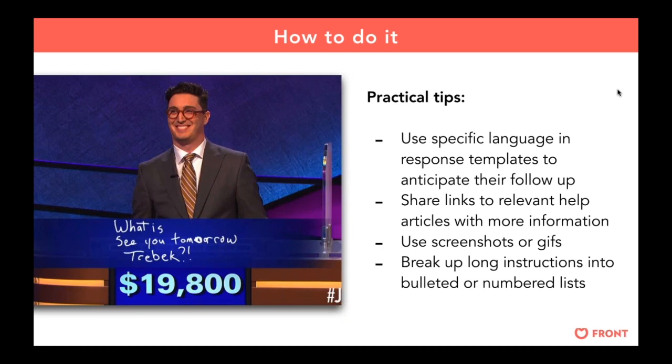Now, a great way to explain a complex topic quickly in a message, and one of my favorites, is using screenshots or GIFs, because images are powerful. That's why I use one in every tip of the week email I send. In addition to images, bulleted and numbered lists can be really useful, because they help make long instructions digestible for users. And it'll most likely allow your customers to read through the content as opposed to reaching out to you and trying to schedule more time, taking time away from your day-to-day.